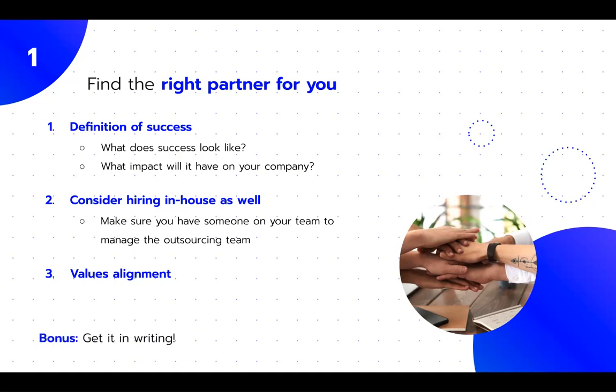So yeah, of course, you want to get it in writing with a statement of work or a services agreement, but I would suggest really taking your time to talk this through with your partner before you start working. So again, this is to create alignment and make sure that everyone's on the same page about how you're going to work together.